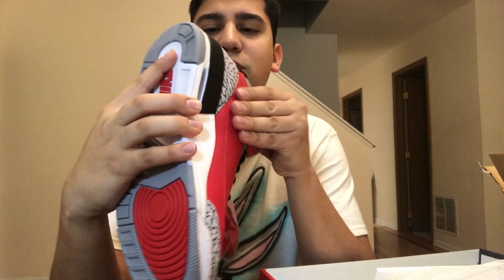So I take out the shoe. It comes with the black laces, but it also comes with the red and white alternatives. The leather on these is actually a lot better than I thought it'd be. This leather is really nice. It seems really soft.